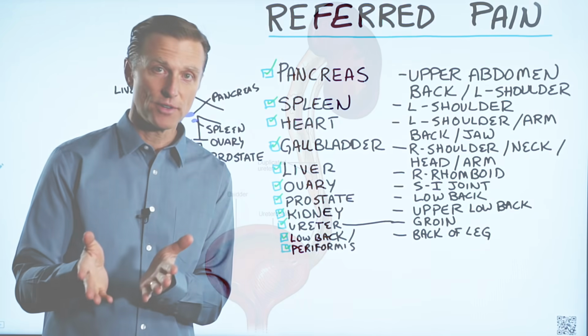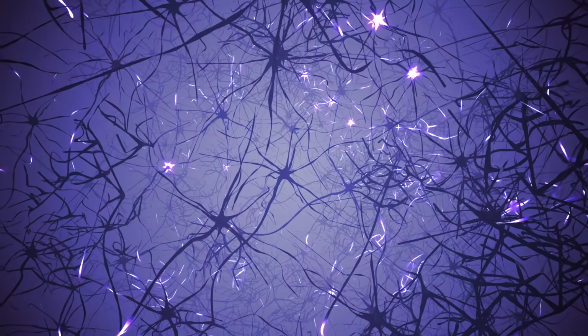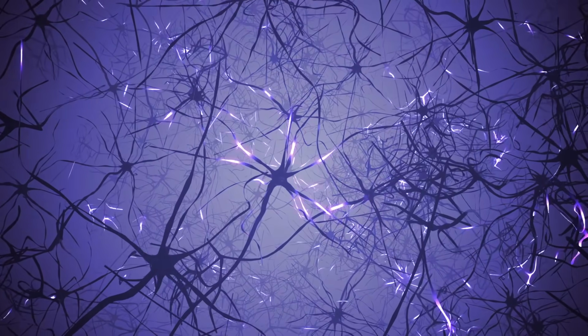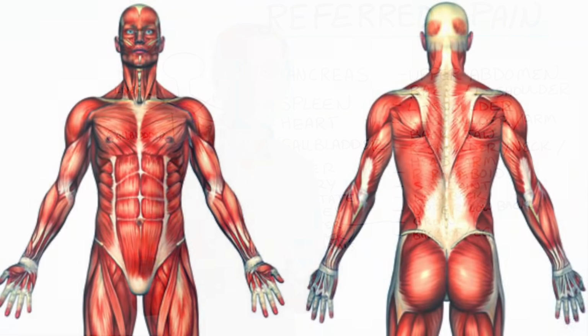Now the thing to know about referred pain is they don't know a lot about what causes referred pain. It could be some type of problem with the nerve circuitry or some soft tissue, whether it be fascia or ligament or a tendon or a muscle.